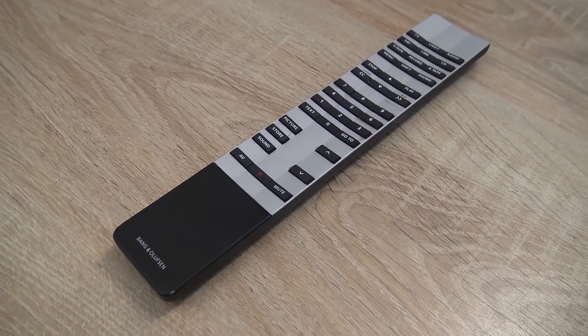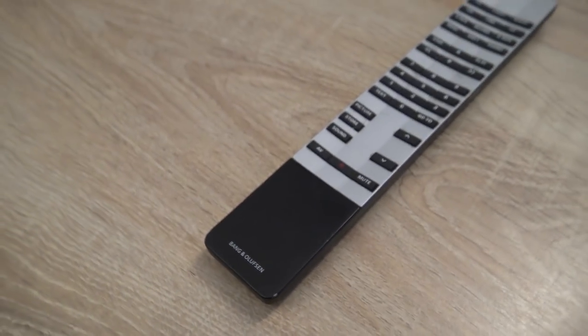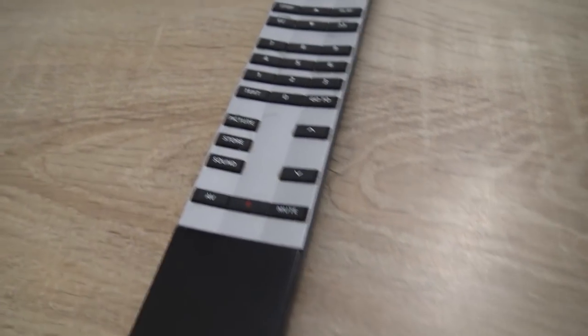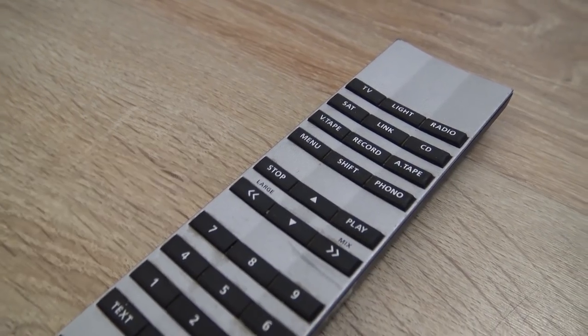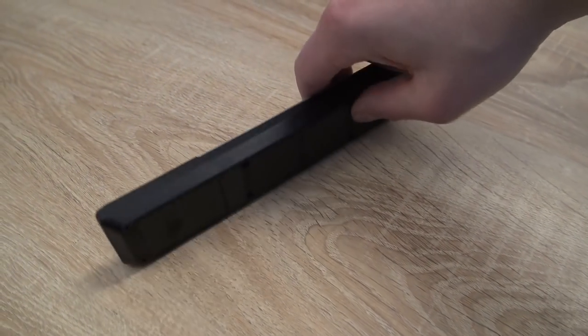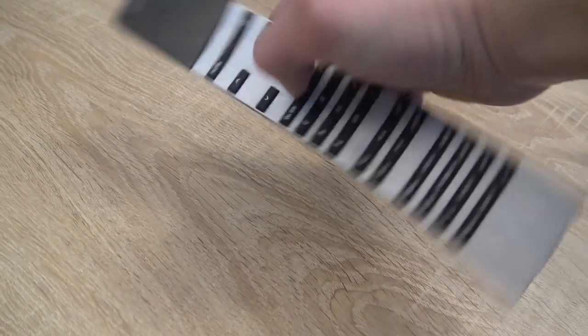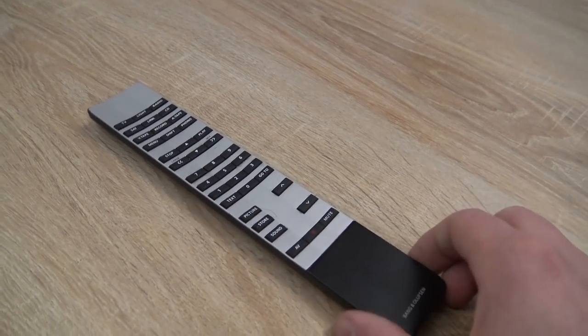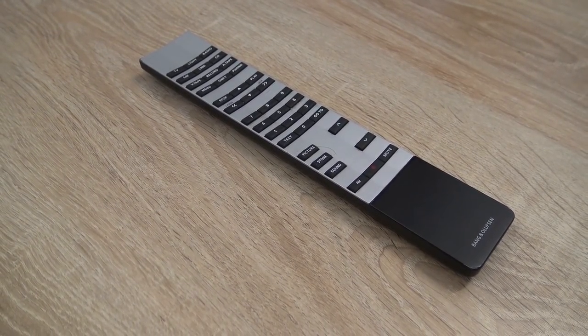We're going to get this gigantic, beautiful remote. And the reason I'm saying beautiful is because this thing is fully made of metal. It's just crazy. These things are heavy and super durable. And I must say that I really like these things from Bang & Olufsen. Back in the day, you paid a lot of money for a remote, but what you get is like the Lamborghini of remotes.